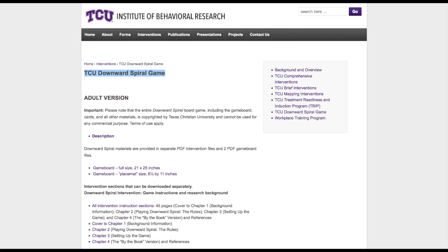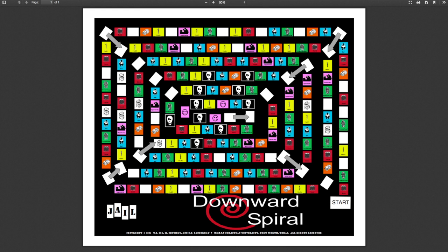Now, here's something really interesting that I found, and it's kind of troubling if you ask me. But TCU, which is Texas Christian, came up with a game called Downward Spiral Game. It's a board game that you don't want to play, is how they promote it. Basically, it's used to help people with drug addictions or some sort of substance abuse, things like that. And here's the board game.